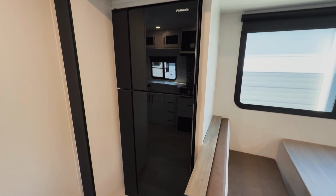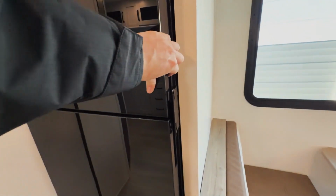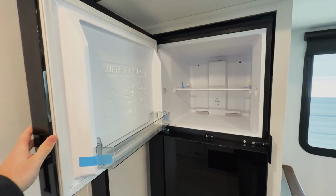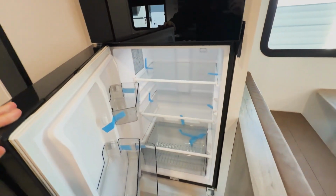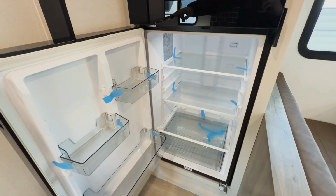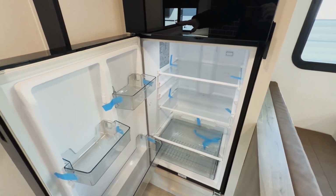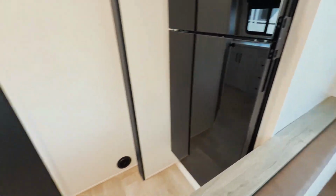Over here to the fridge, we've got an 11 cubic foot refrigerator. I like how they didn't overwhelm the fridge and freezer with an insane amount of shelves, because it gives you more space to fit bigger stuff in there if you would like.